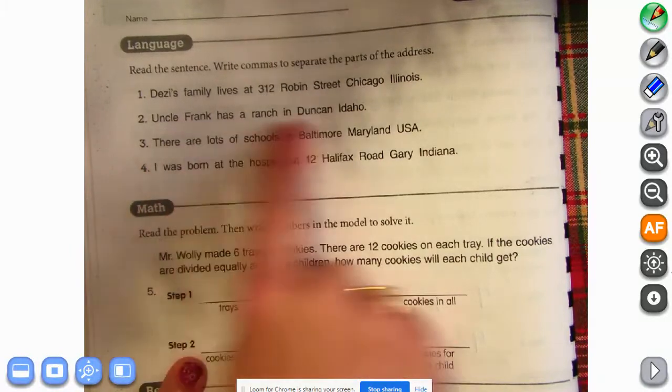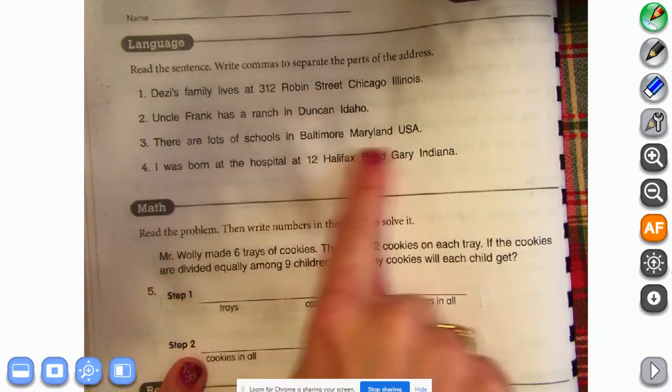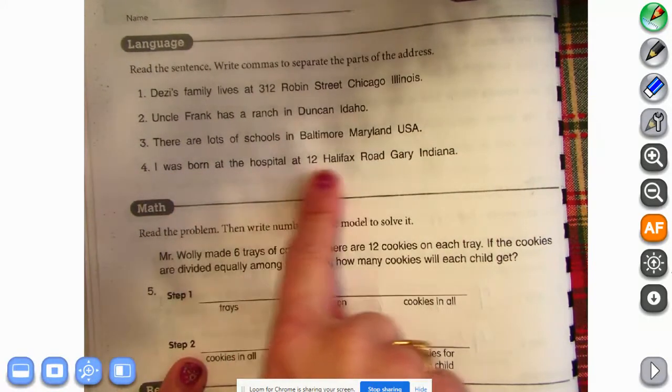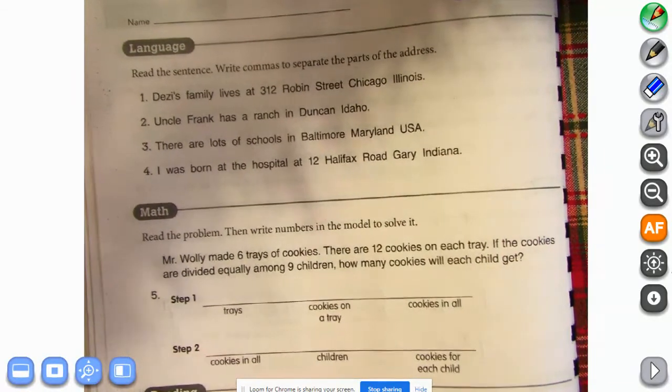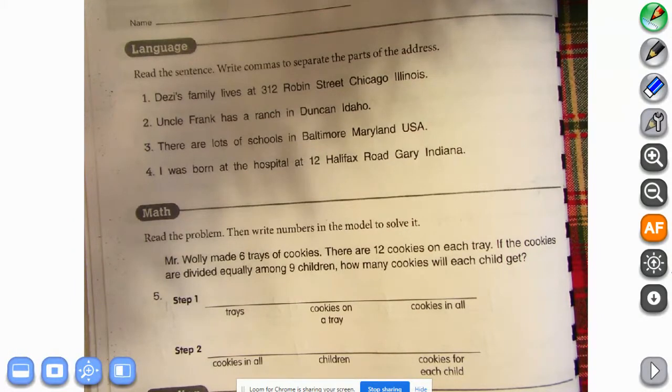Uncle Frank has a ranch in Duncan, Idaho. There are lots of schools in Baltimore, Maryland, USA. I was born at the hospital at 12 Halifax Road, Gary, Indiana. So remember, we're just separating, like when we do the date, we separate the day from the year. If we're doing the address, we separate the street from the city, and the city from the state, and the state from the country. Okay?